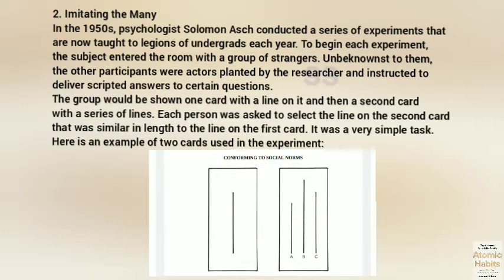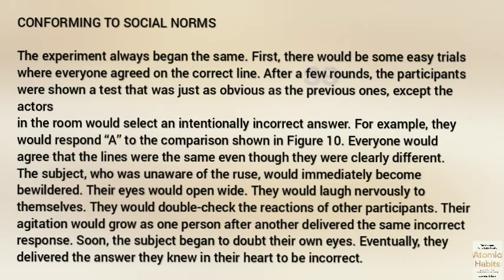It was a very simple task. Here is an example of two cards used in the experiment. Conforming to social norms. The experiment always began the same. First, there would be some easy trials where everyone agreed on the correct line. After a few rounds, the participants were shown a test that was just as obvious as the previous ones, except the actors in the room would select an intentionally incorrect answer. For example, they would respond A to the comparison shown in the figure. Everyone would agree that the lines were the same even though they were clearly different.